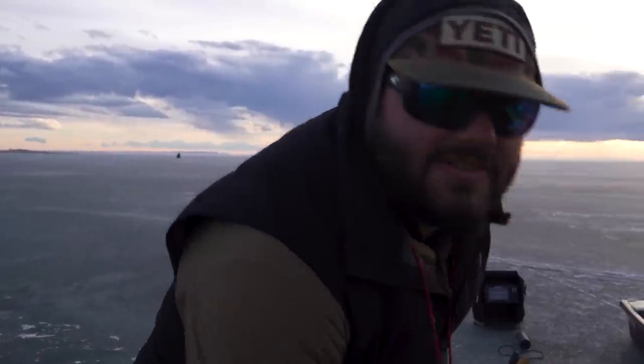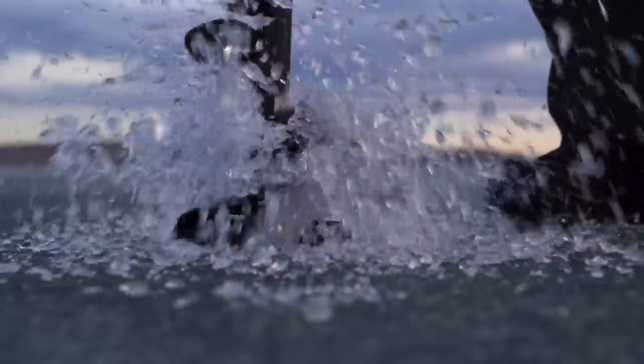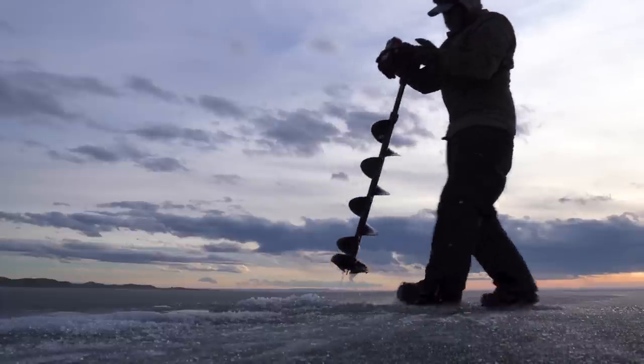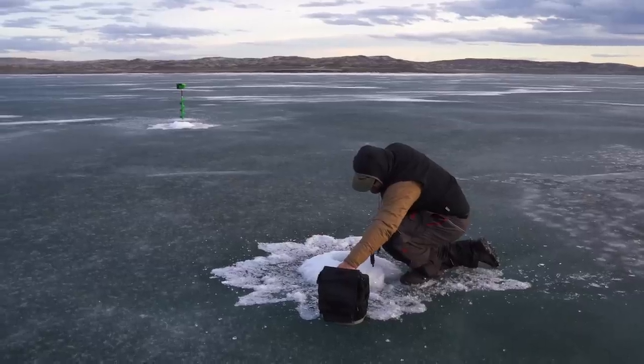We just got out here. We got an hour or so to fish, so we're going to make the most of it, but we don't really know what we're doing. We're going to try and figure it out. Fishing some deep water for these big old lake trout.